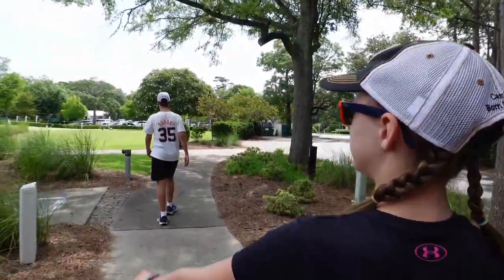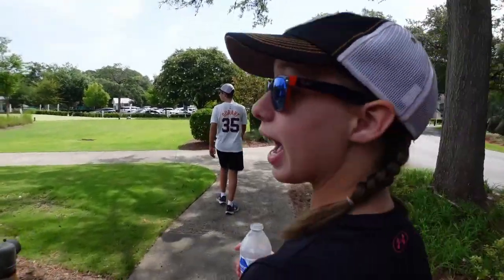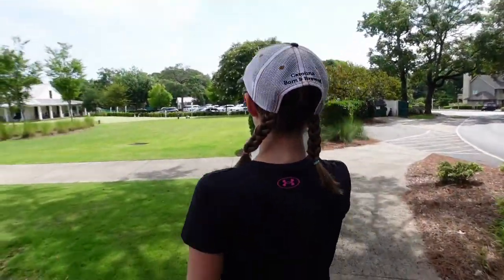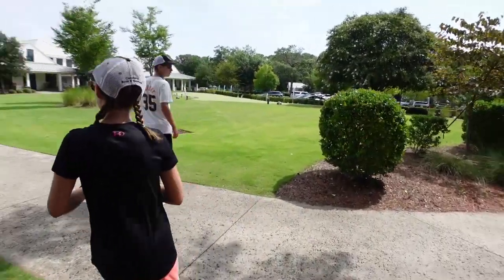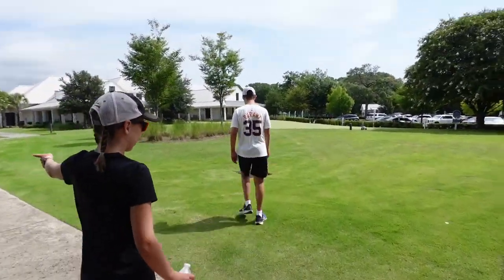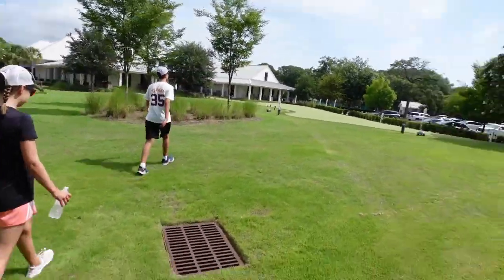We're at the landing. Over there's the gate where you come in. We'll get a closer look at that. Putting green. Fake grass, actually. Yeah, go that way. They have an indoor pool inside as well. Indoor pool inside the fitness center.